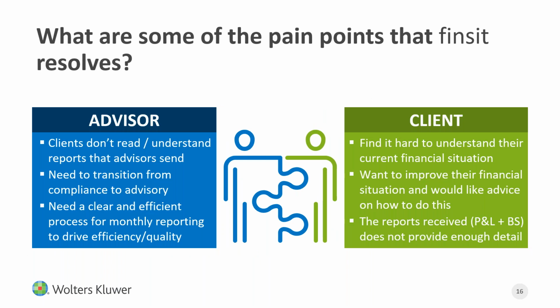So in terms of some of the pain points that Finsit resolves, we've probably already covered some of these in the intro already, but from an advisor perspective, your clients don't necessarily read or understand the reports that you're sending. Perhaps the P&Ls and balance sheets aren't given the required level of detail that a business needs to be able to make the right decisions moving forward.